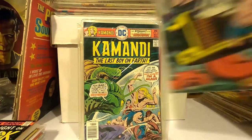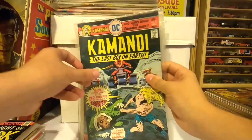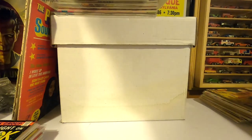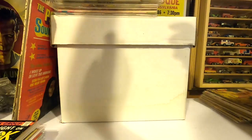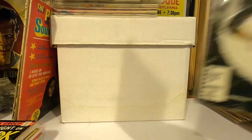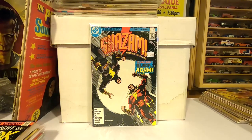Yeah, and these are all still dollar books. We're still going here on this Commandy 38 and 37. All right, so those I believe were all the dollar books. Now we'll get into some of the better stuff that Dad ended up finding. There was no shortage of books to find, believe me. So here's one. We'll kick it off with Shazam, his clash with Black Adam. Super cool. It's a little rough, but it's pretty solid.